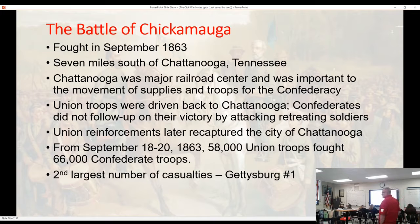And it is fought about 7 miles south of Chattanooga. There's actually a little town there today called Chickamauga. I think it was there then. But the battle is named after Chickamauga Creek. And today is the site of one of the two or three national battlefields in Georgia.